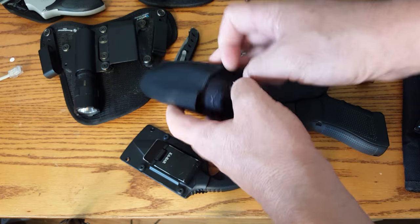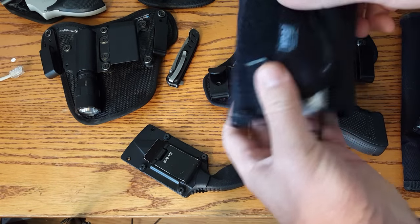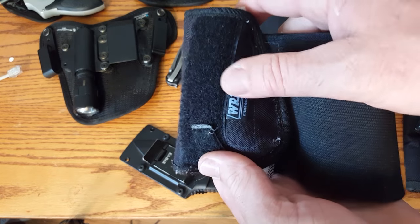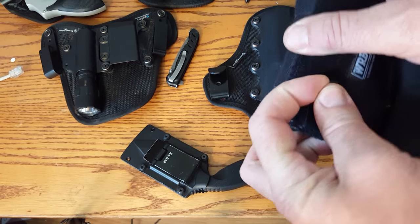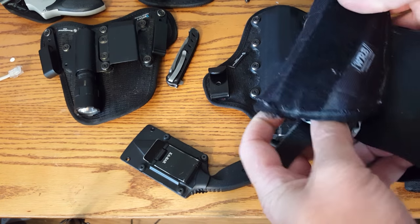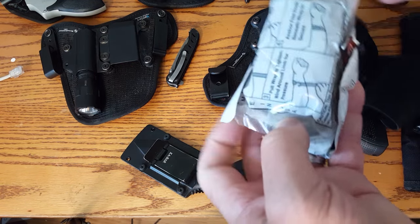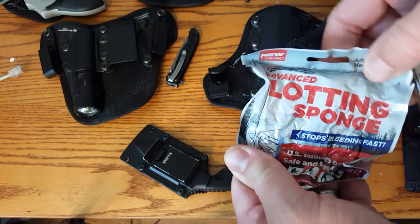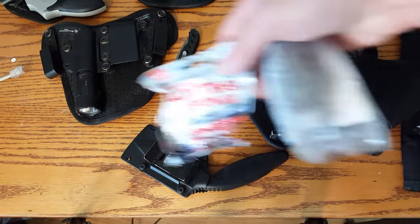This is, I think, a Glock 36 holster. A local company here makes these, and they make just cheap neoprene stuff. It's pretty durable, and in here, it's really easy to get to. In here I have QuikClot. This is just a sponge to help stop bleeding fast, right?